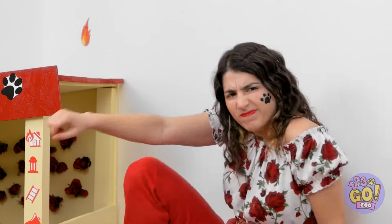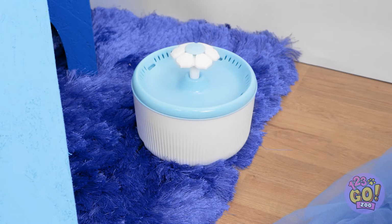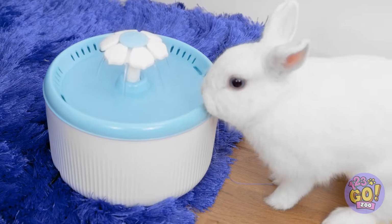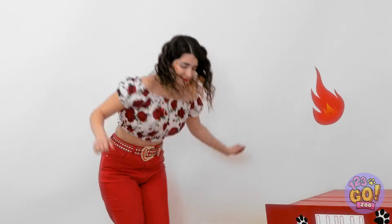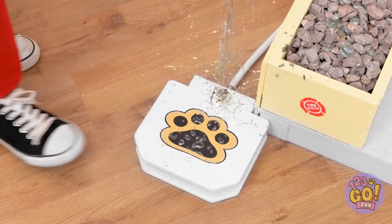Wait, is that a water bowl? We need one of those! Here you go, Coco. I hope you're thirsty. There's plenty of water for you. Good bunny! Aw, you like it! Look what I've got. It's a touch-activated water fountain. Well, a paw activated. Wow, look at it go! Isn't it cool? Hold on. I have an idea. I think we should play a prank on Hazel. You're gonna like this, Lulu.